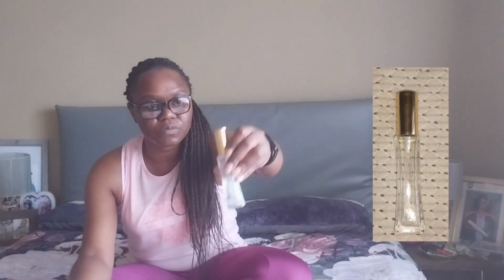roll-on, a tiny little Vaseline, and a perfume. This is actually not the actual perfume that is supposed to be in this container. What I did is I opened this one and I sprayed a huge amount of this perfume into the small bottle.